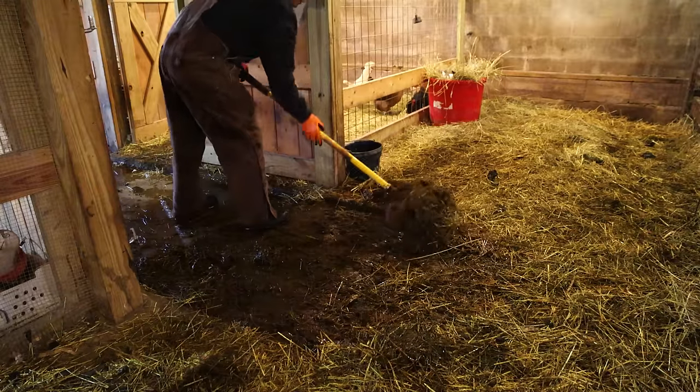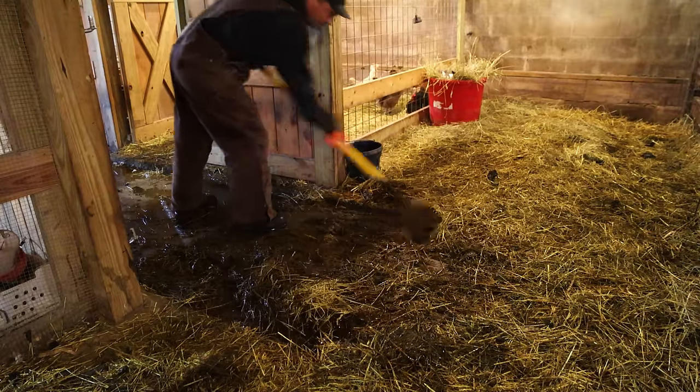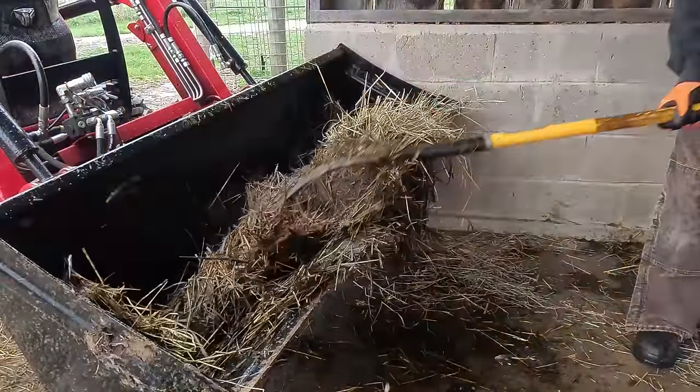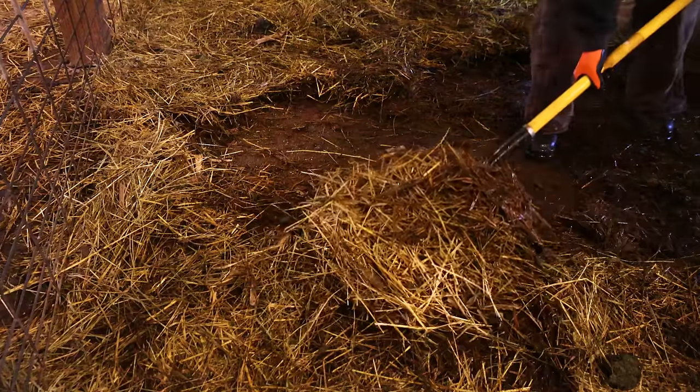So it seems like we've got rain almost every day for the past week. The ground is completely saturated and water has got inside of the livestock barn and it has saturated all of the bedding that we had inside. So it all needs to come out.